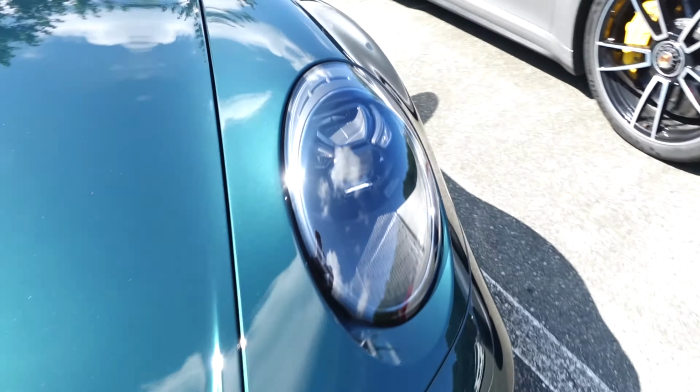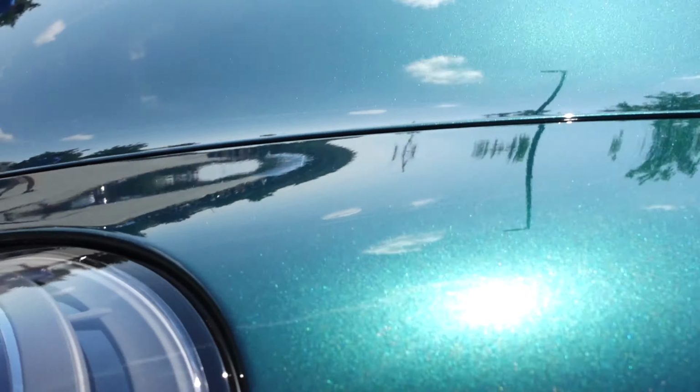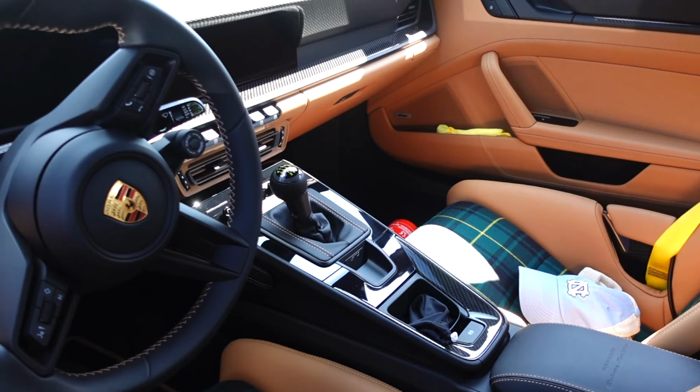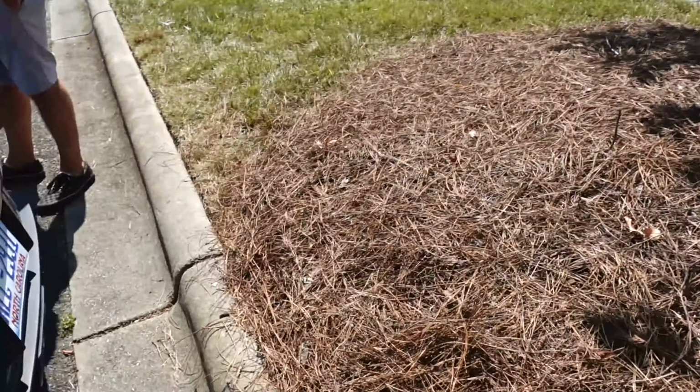Holy crap. This thing is beautiful. Oh my lord.